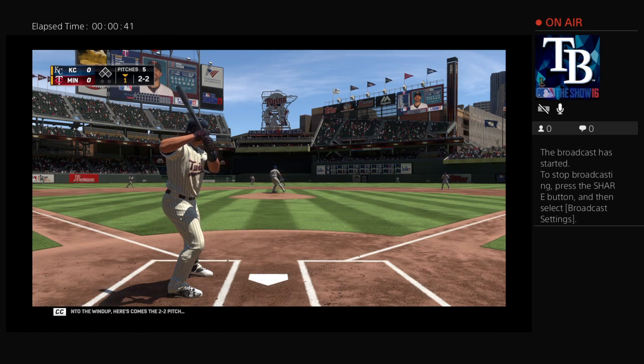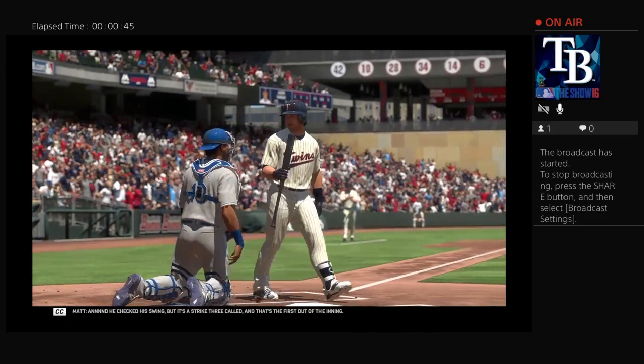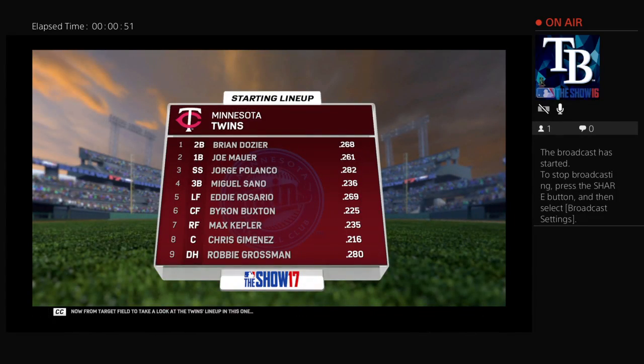Into the windup. Here comes the 2-2 pitch. And he checked his swing, but it's strike 3 called, and that's the first out of the inning. A chance now from Target Field to take a look at the Twins lineup in this one. Harold, what's the key for them today?